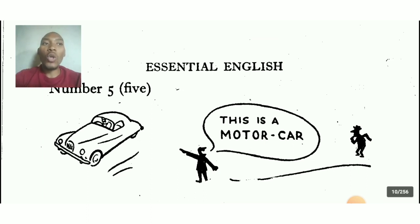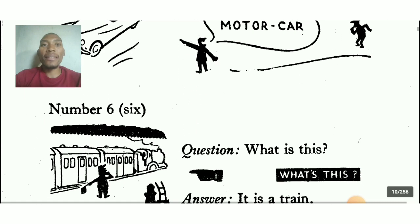This is a motor car. Very good. Let's go to number 6. Number 6.